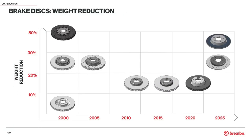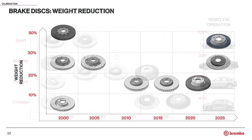This graph shows all the different solutions adopted over the years to reduce the weight of brake discs. From floating discs, which have already been on the market for over 20 years, to the latest composite discs, all the way up to the latest technologies involving the use of reinforced aluminum and steel discs, offering huge reductions in the weight of the components.